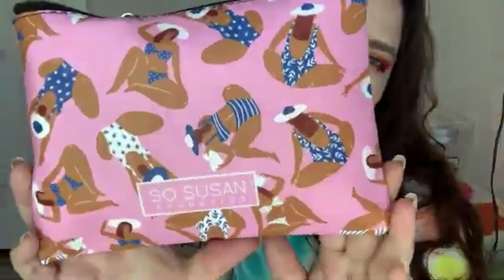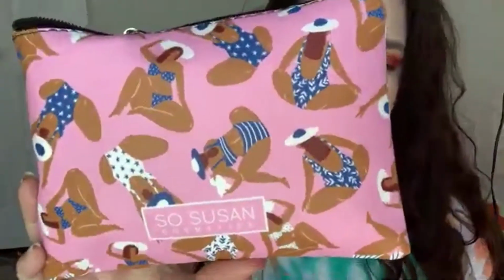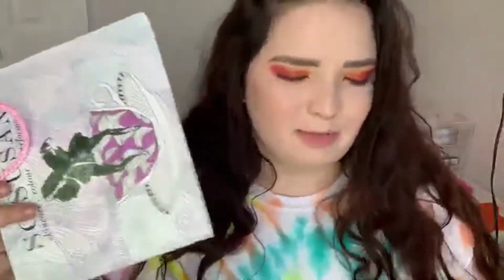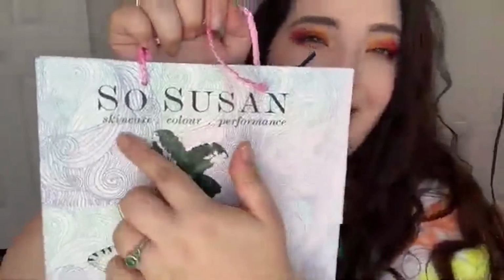But this is what this month's bag looks like. It's a really pretty pink, and it's got some beautiful women in bathing suits all over it. Last month and this month both, we got this gift bag looking thing. It says So Susan, and it says skincare, color and performance. It does look different than last month's bag, but it is really cute. It's got some abstract women on the front. So I do like getting these. I think they're fun and they're great for reusable gift bag kind of situations.